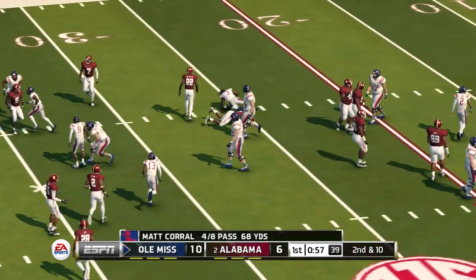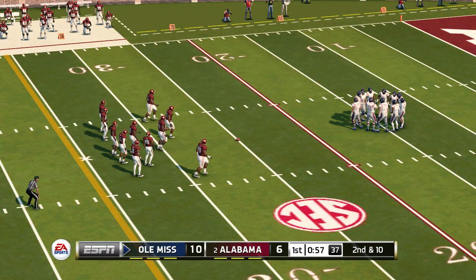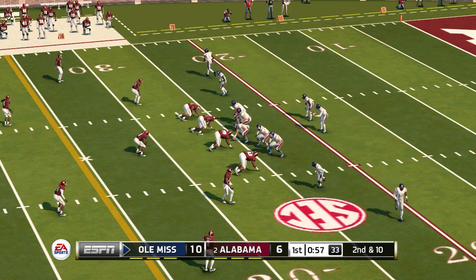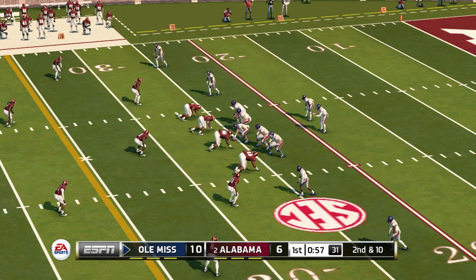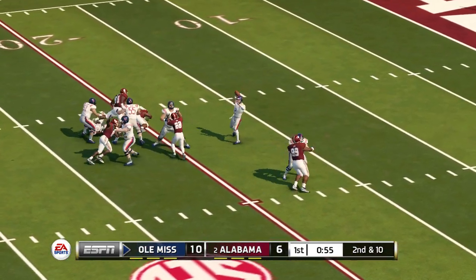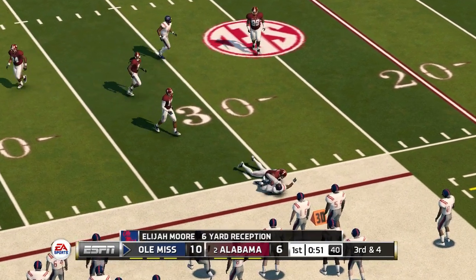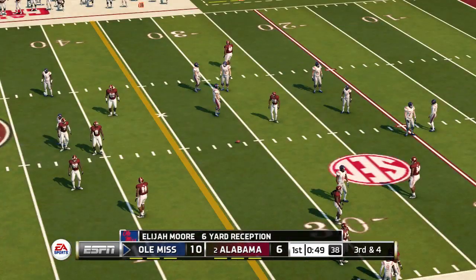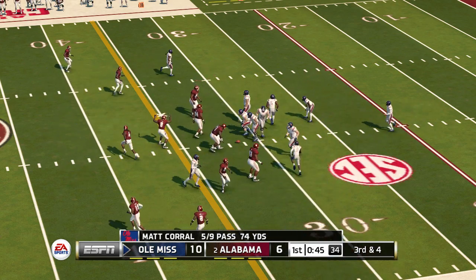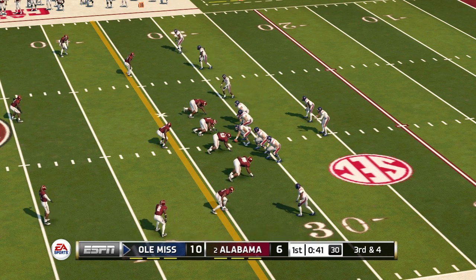Quick shot to the open receiver, and he can't hang on to the ball. So it's second and 10. Ball on the 25. Throws, complete. He's got room to work. And they push him out at about the 31. The intimidation factor is definitely here when you're playing in this stadium.